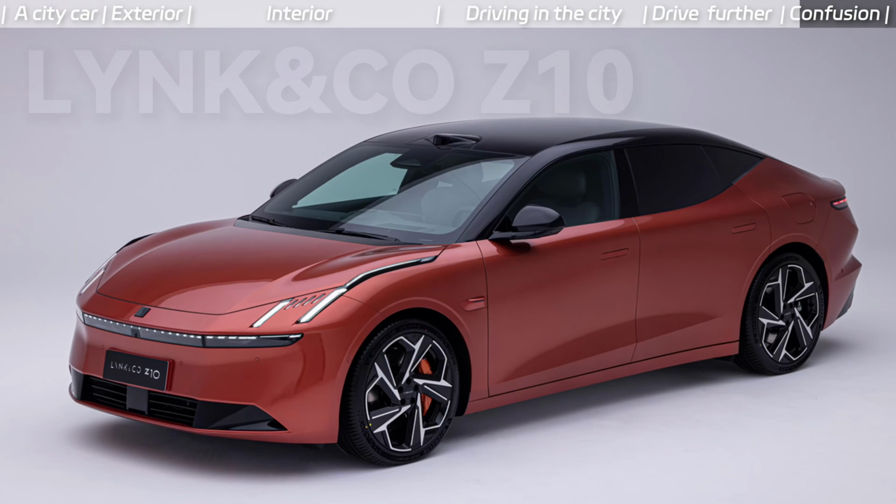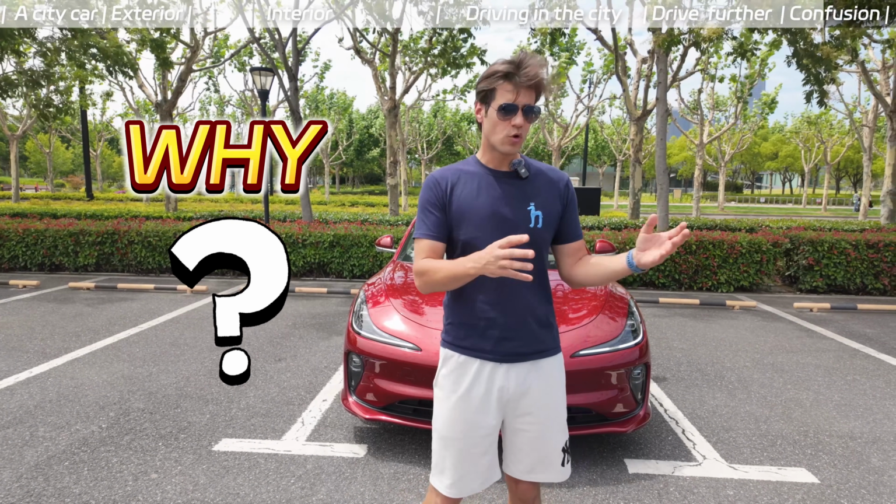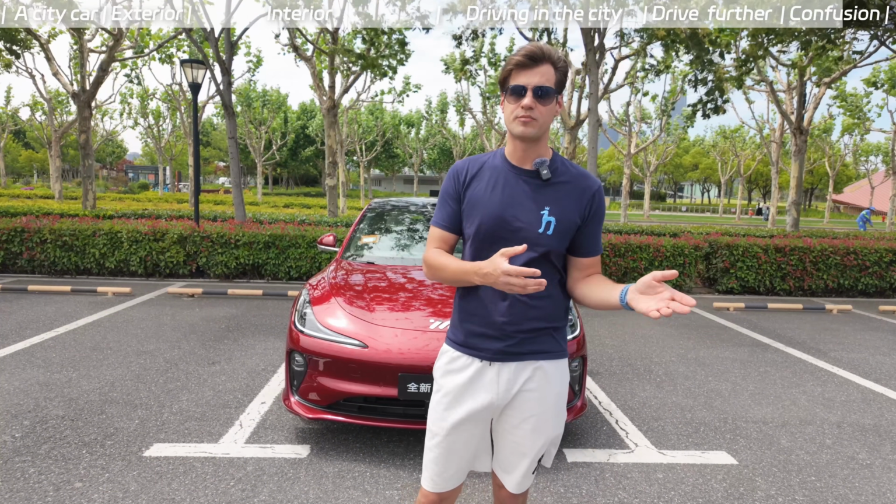First one was Lynk & Co Z10, which is a super sporty car and feels so much fun to drive. Then IM L6. The sales are just okay. I don't understand why. People told me about a Lynk & Co that original price was a little bit too high and it's way too sporty, way too stiff. That's what I got from the comments after the previous video.